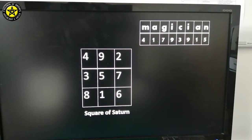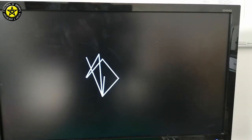And the next bit's really cool. All we're going to do is follow the progression of the word magician. So the first letter, M, is 4. So we're going to start at 4 and draw a line in our grid to 1, like that. And then from 1 to 7, from 7 to 9, 9 to 3, 3 to 9, 9 to 1, and 1 to 5. Okay, so that's our basic sigil. It's encapsulating the values of the square of Saturn, but specifically towards the task of a sigil for a magician. And then when we take the grid away, we're left with that shape there.